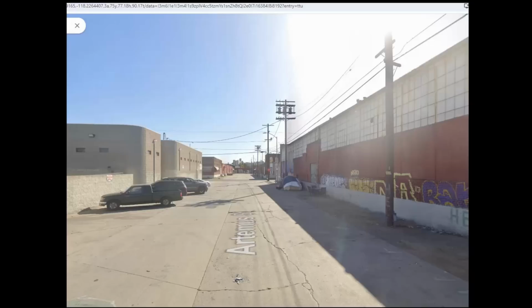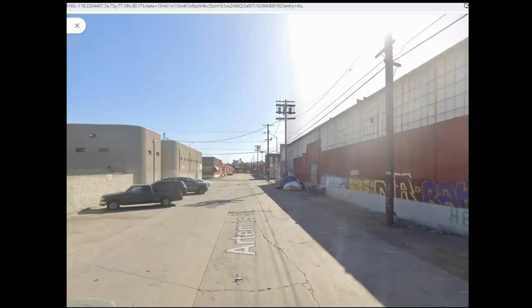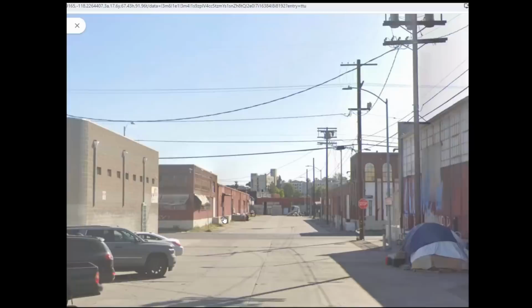Now, this building right here was not there in 1982. So you can see this building right here, it looks like it says maybe shale engineering, something like that. This building is now gone, but see this red brick building in the background? It looks like maybe there's a window right there. If we zoom in, that's this building right here. So that is all still intact. It's just this building has been changed out.